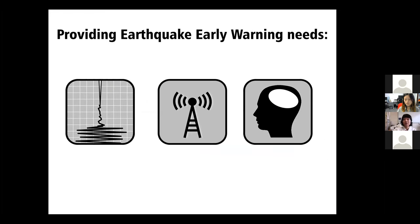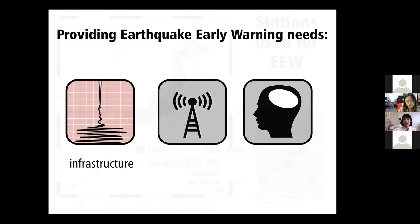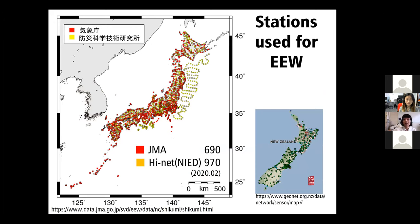Why can we provide earthquake early warning to the public? We need three important components to provide the warning method. The most important thing is the seismic network. We need data, data of shaking. The Japan Meteorological Agency and also NIED, the National Institute of Earthquake Disaster, installed so many seismic stations in the entire country. You can see that the red ones are JMA and the yellow ones are the NIED network. So you can see it covers almost the entire country. It's a very homogeneous distribution and very dense everywhere in Japan.